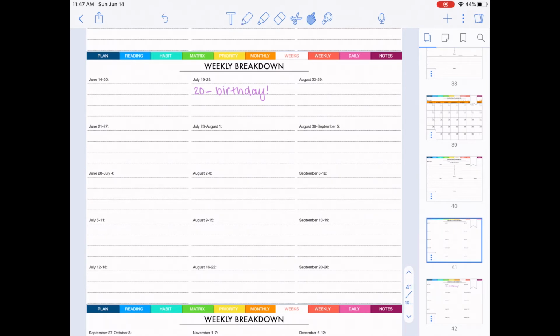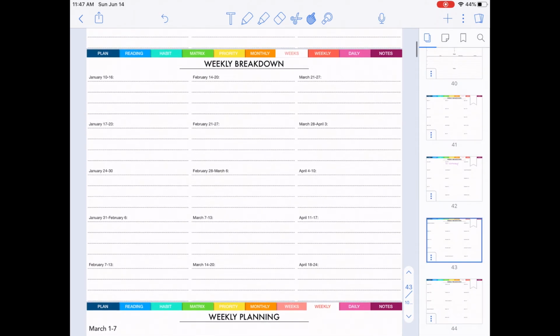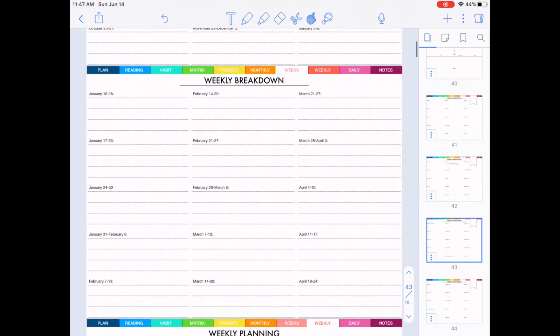And what's great is that this is just the general dated planner. They also have digital planners for budgeting, fitness, and teachers. So this is personal, a general one, but if you like this and you want something more specific, they also have those options as well.